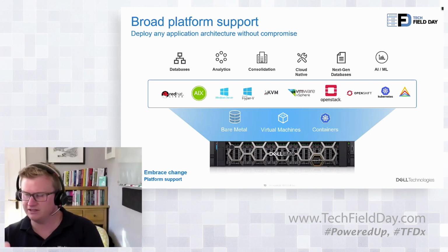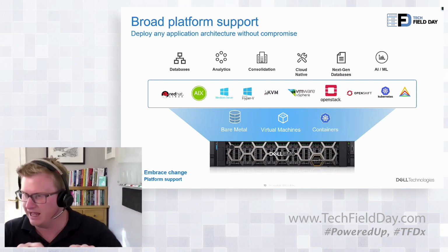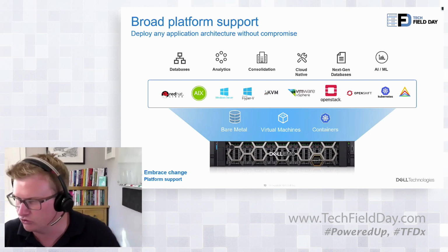Just to make sure I'm clear, effectively you choose your own operating system and then the PowerFlex software is deployed as VMs on top of whichever hypervisor or operating system you are picking. That's right. Okay.